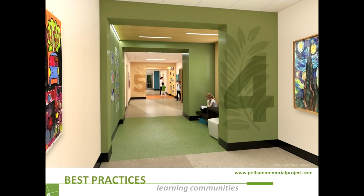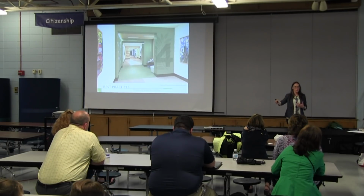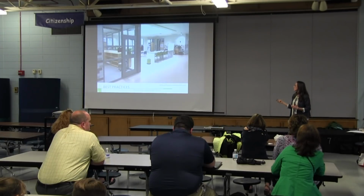When we talk about learning communities, so here's an example of more of a pull-out space than a team commons. And so this is where creating a space to where you can pull kids out of the classroom, work with them one-on-one, give them some extra guidance, or a lot of times we see where it's a privilege to where a student's allowed to be outside the classroom working on something alone or in small teams.